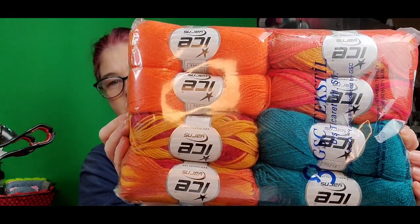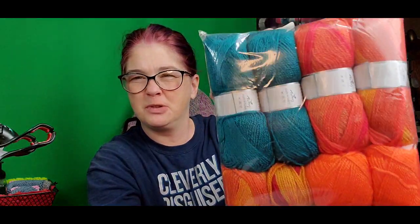That's a lot of oranges. But these would be like fall colors, right? Mm-hmm. Blue's a fall color? Well, like a greenish blue? Yeah, I can see that.